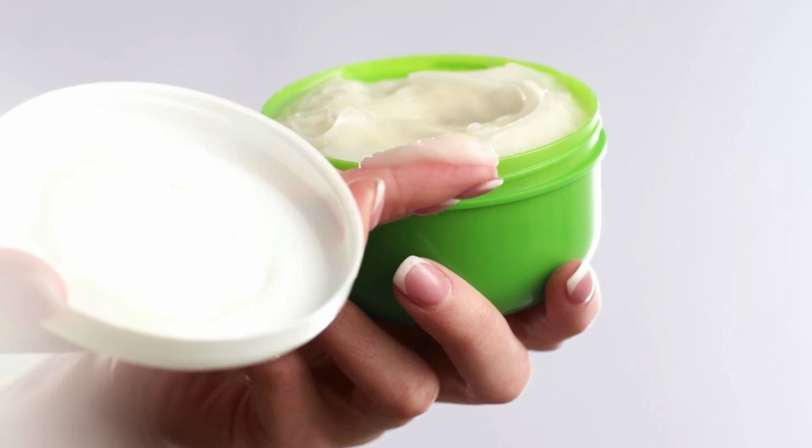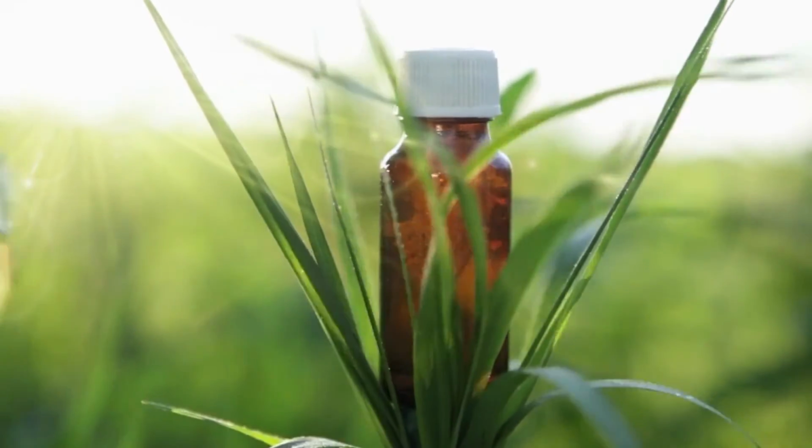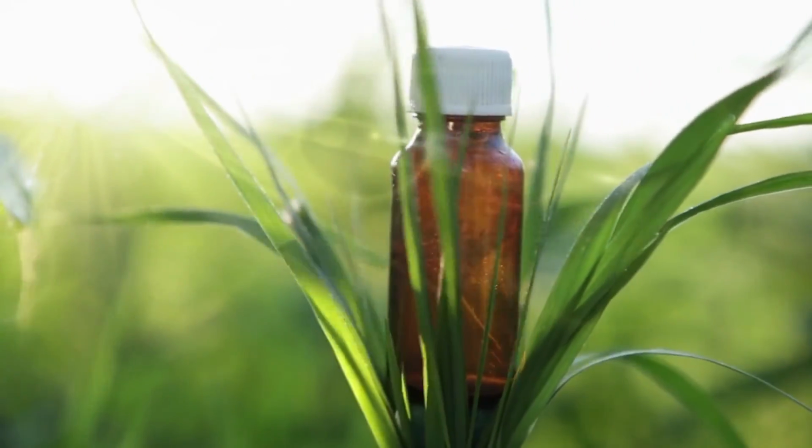3. Use natural remedies. There are many remedies that you can use to reduce or even eliminate your eczema for good. Just do a search on the internet and you will find many available.